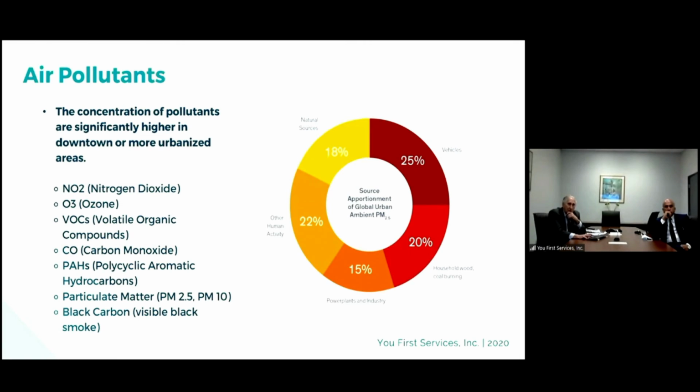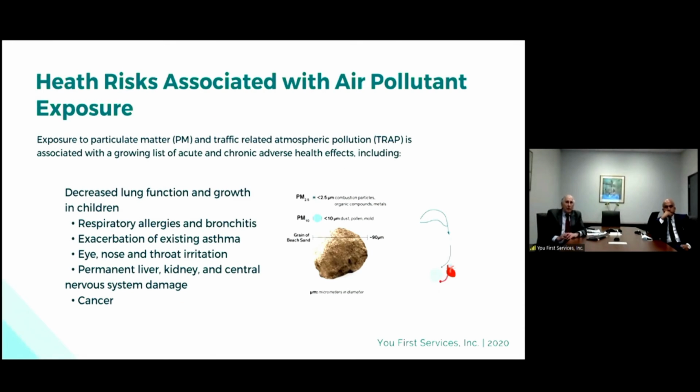The main pollutants are listed on the left, where you see the gaseous contaminants: nitrogen dioxide, ozone, volatile organics, formaldehyde being one, carbon monoxide, and the polycyclic aromatic hydrocarbons. There is also solid matter, and if that's a significant output of one of the sources, then we need a filter for that particulate matter. The health risks associated with air pollutant exposure include decreased lung function and growth in children, exacerbated if they have allergies or asthma. It causes nose, eye, throat irritation, and can cause permanent organ damage, and also cancer.